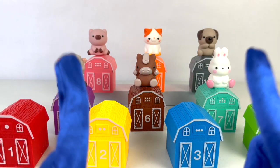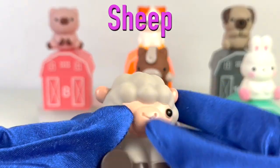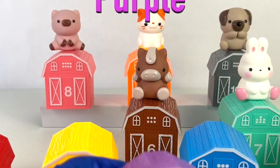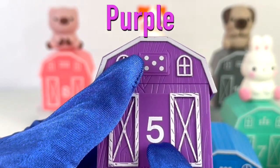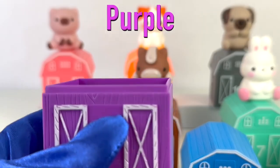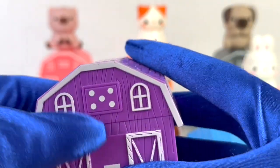Okay, friends, let's keep going. Next, we have the sheep. The sheep goes, the sheep was on the purple barn. Purple barn. The purple barn has the number five. Let's put the sheep back in the purple barn. Okay, sheep, bye.